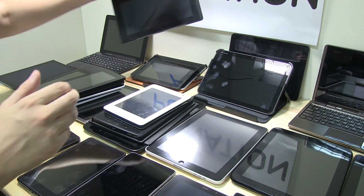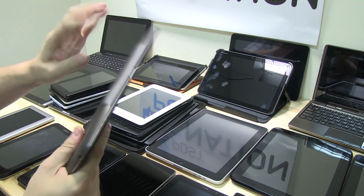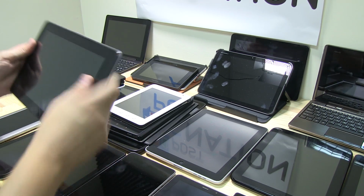Plus, we also forgot about the Pad phone. Well, that's a tablet docking station of the Pad phone. You're getting your phone in here, right? Just slide it in there, and then you can kind of upgrade your phone to a tablet.